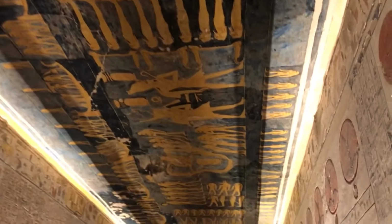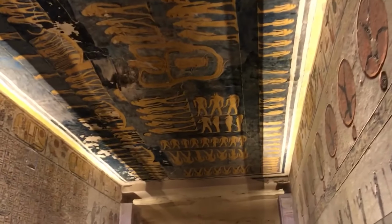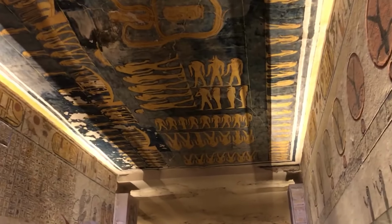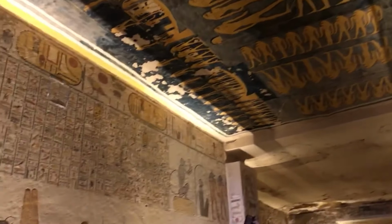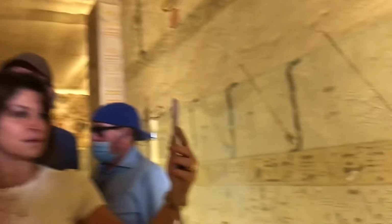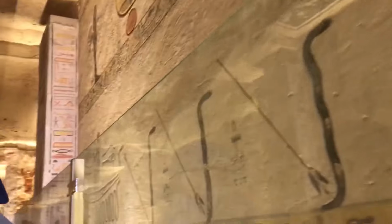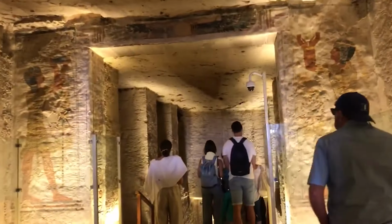So we're just checking out the ceiling, and it looks unfinished because it probably is unfinished. Once a pharaoh dies, if he dies prematurely, they hurry up and rush to finish his tomb. About 70 days is the funeral process, mummification, and if they don't get it done, then it's just an unfinished tomb. So, super cool to see an unfinished tomb.